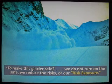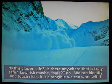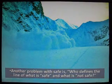To make this glacier safe, we do not turn on the safe. We reduce the risks or our risk exposure. Is this glacier safe? Is there anywhere that is truly safe? Low risk, maybe. Safe, no. We can identify and touch risks. It is a tangible we can work with.